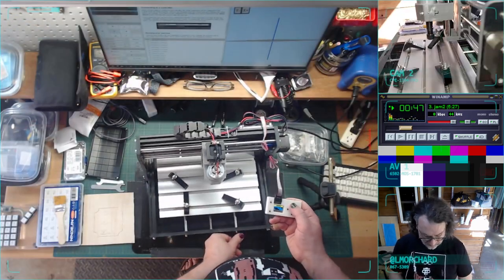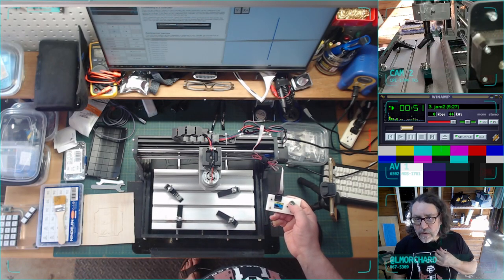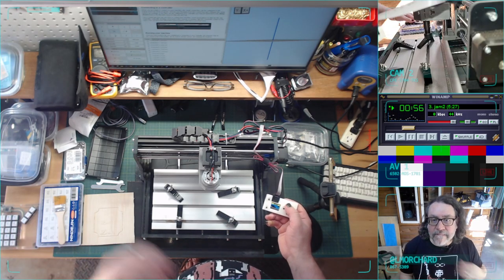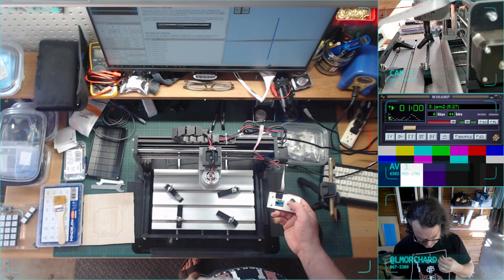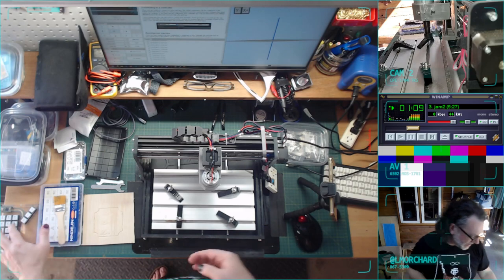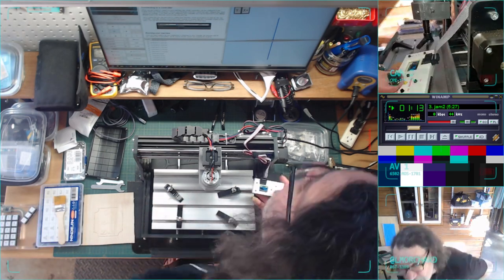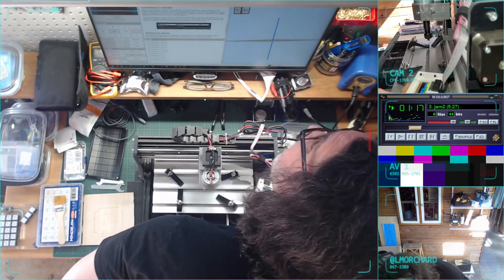That's me moving the Y-axis with the offline controller. I don't know if you can hear this, but let me not screw with my mic. Anyway, you may or may not be able to hear the sound. You can hear it moving.